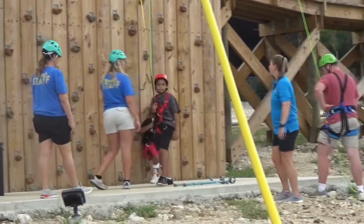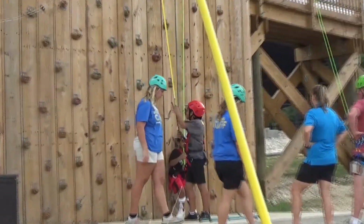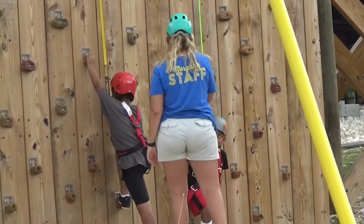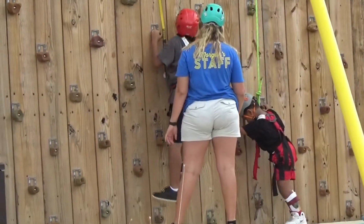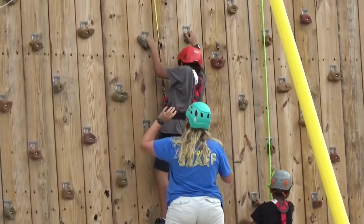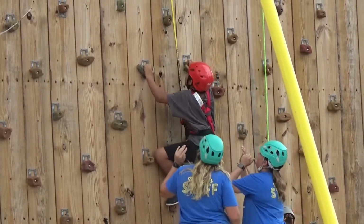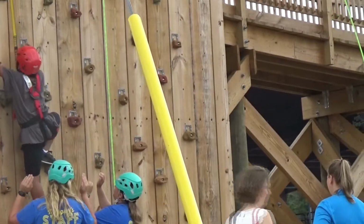Challenge course here at Morgan's Wonderland Camp. There's a couple different elements that you'll see out here. The one you're looking at right now is one of our 4 climbing walls. 2 of them have the slant on them and 2 of them are vertical. It gives our campers a number of options to climb. We also have a variety of harnesses that we can use to help them get up the wall, so that even if you are using a chair, you can get up the wall.